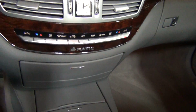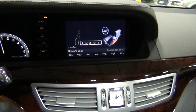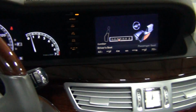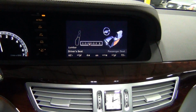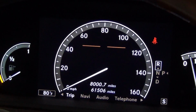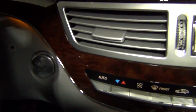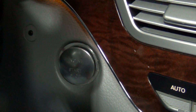Well, that's the interior. Now, a couple things I should probably mention. This vehicle has the Premium 2 package, which has heated and ventilated seats, which I already showed you right there. It's got the Sirius satellite radio, the Parktronic Park Assist. So if I put the vehicle in reverse, those two lines right there will let you know if you're getting close to something, which is nice. That's part of your TFT screen. And it's got keyless go. See that button right there? You just keep the key in your pocket, and you can start and stop the engine just by pushing the keyless go.